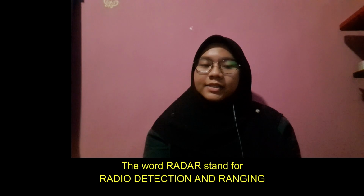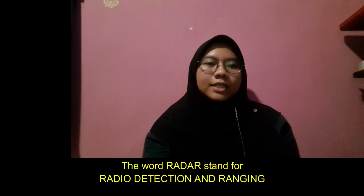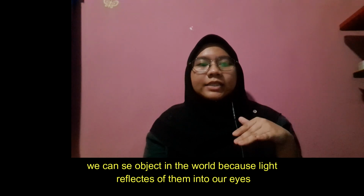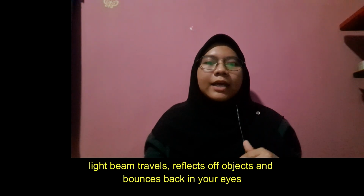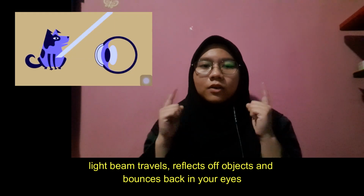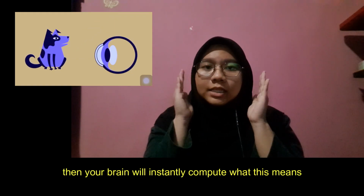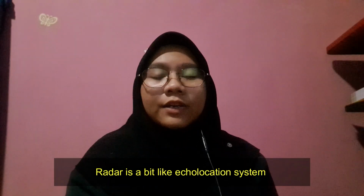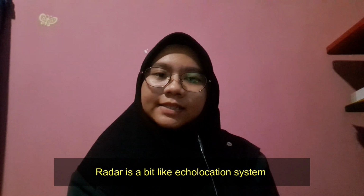The word radar stands for radio detection and ranging. We can see objects in the world because light reflects off them into our eyes. The light beam travels, reflects off objects and bounces back into your eyes. Then your brain will instantly compute what this means. Radar works in much the same way. Radar is a bit like an echolocation system.